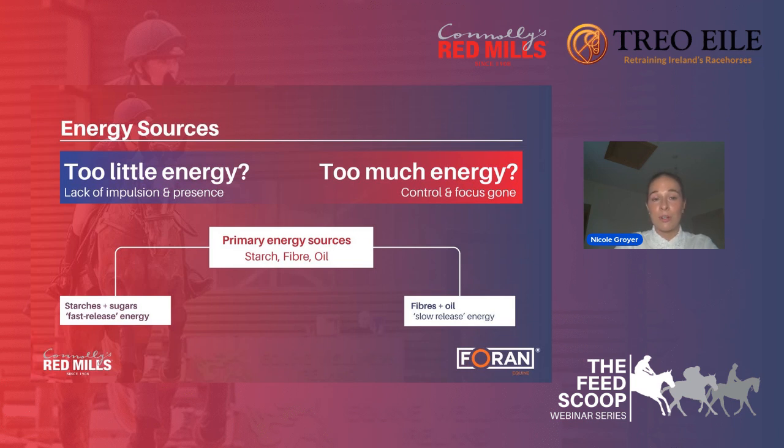For example, a horse that's prone to being overly excitable will benefit from a diet that provides energy predominantly from fiber and oil, and these are known as your slow release energy sources. Too much energy and your control and focus could be lost, but too little energy and your horse might lack that impulsion and presence required in the arena.